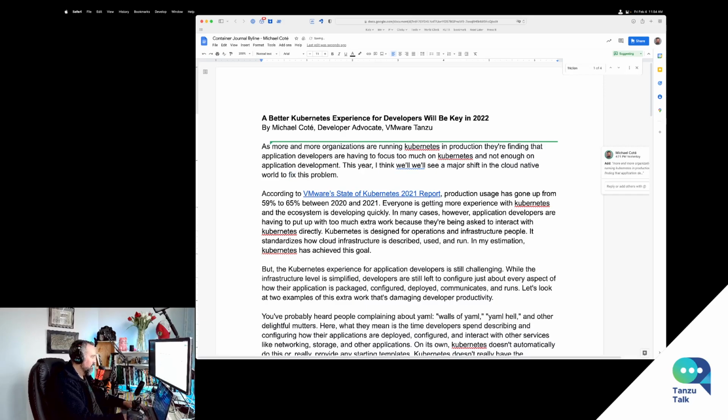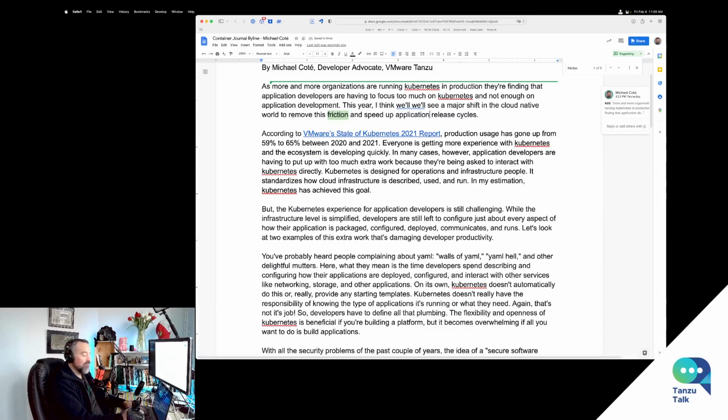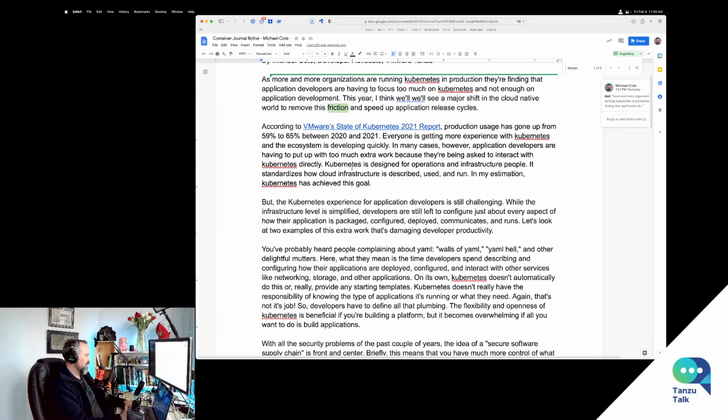To fix this problem by removing this friction and speed up developers' release cycles. Speed up application release cycles. We'll see. All right, so we introduced the idea of friction up there, right?